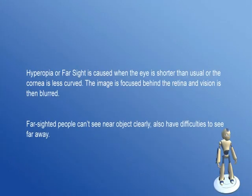Hyperopia, or farsight, is caused when the eye is shorter than usual, or the cornea is less curved. The image is focused behind the retina, and vision is then blurred. Far-sighted people can't see near objects clearly, and also have difficulties seeing far away.